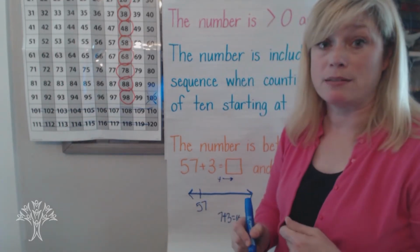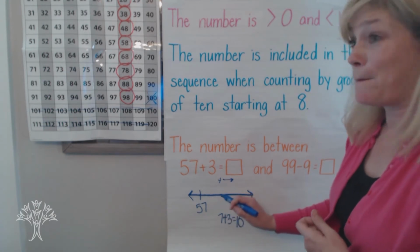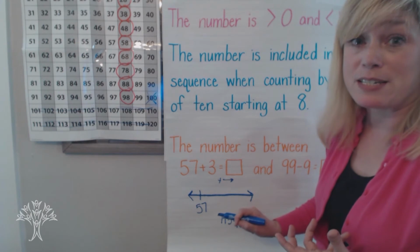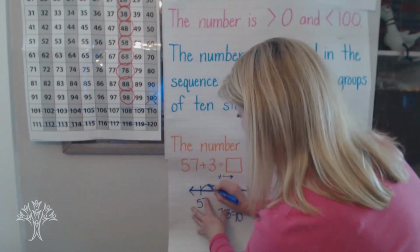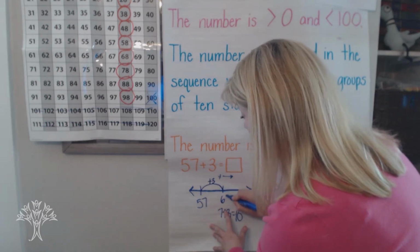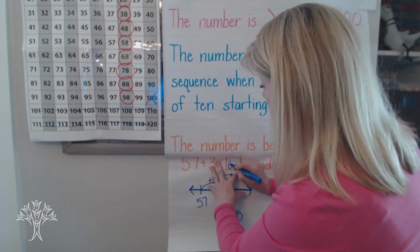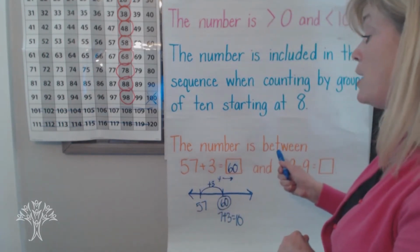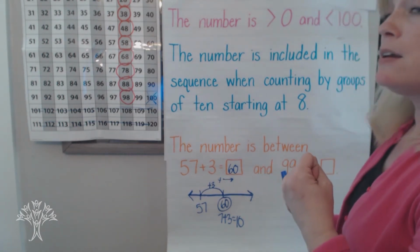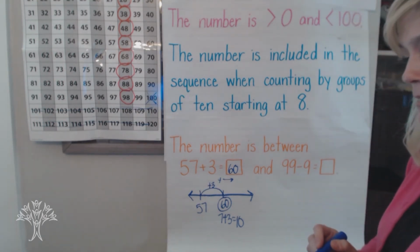How can that help us solve 57 plus 3? If 7 plus 3 equals 10, 57 plus 3. This is a big jump of 3. Yep, it would land on 60. So 57 plus 3, that's 60. So far I know that my target number is between 60 and 99 minus 9. Okay, what's 99 minus 9?